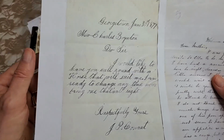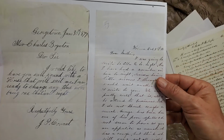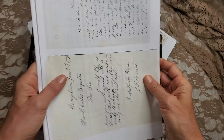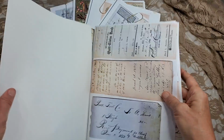And then some handwritten letters. This one is from 1877, and here's another old one. But you can cut these out or print them out, and you can also change their sizes, so you can adapt them to however big you want them to be, which is kind of fun. You do that with your printer and your computer.